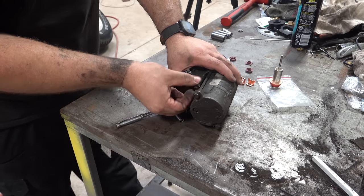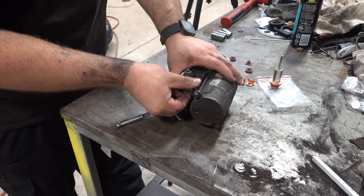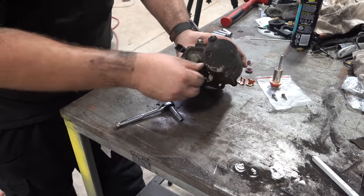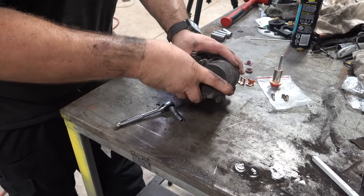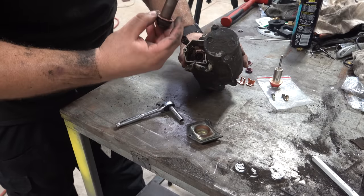Now, if you've got one of the V8s from Toyota that has the starter under the intake manifold that takes a fair bit more effort to get, those frequently would just get an entire new remanufactured starter. I would do contacts personally, but you don't have to, you can replace them all.